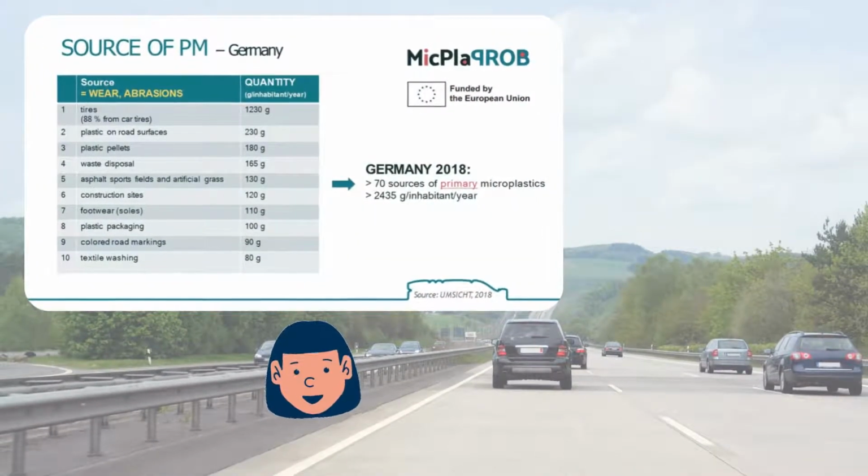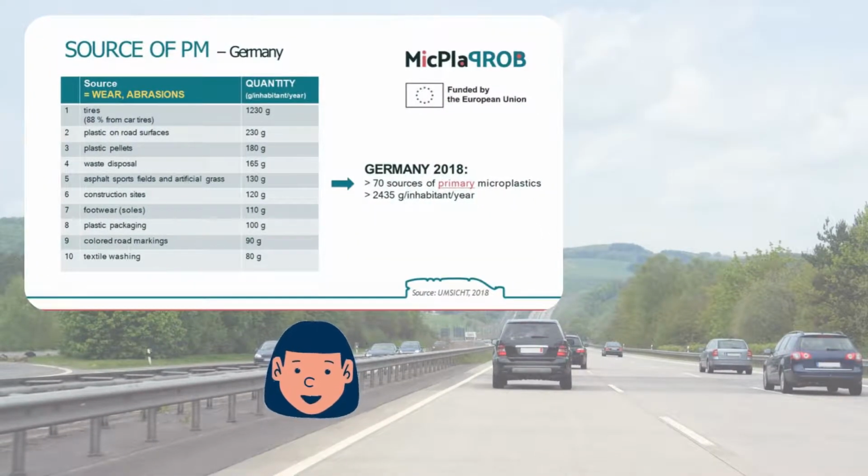Maybe just this example, which is very close to us. In Germany, a survey was conducted in 2018 and found that the contribution of each inhabitant to pollution by primary microplastics is as much as 2,435 grams. Germany is one of the largest producers among the member states of the European Union, which needs plastics, and I have prepared this here to make it easier for you to imagine. 2,435 grams, imagine 2 originally packed bags of sugar and half a liter of sugar next to it. It is this quantity that has been defined in Germany.